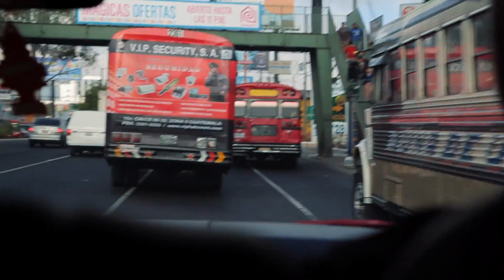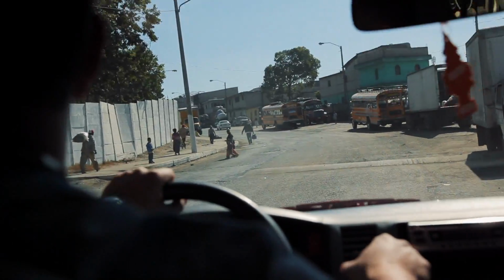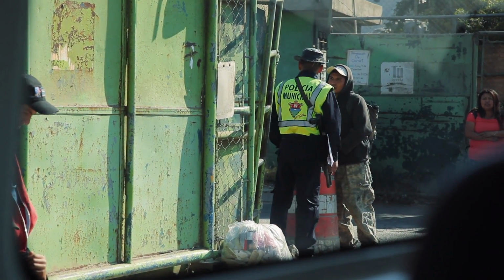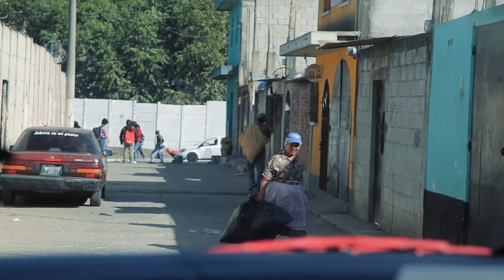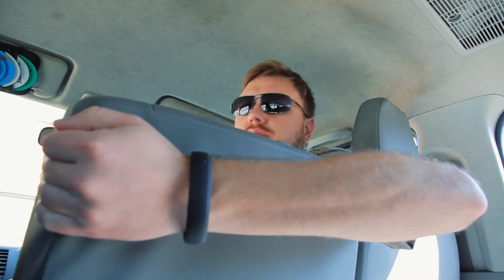Okay, so right now we've got a car full of food, basically beans and spaghetti, and we're on our way down to the dump ground. We're gonna go down there and distribute the food. Just have to go through some security gates first, and then on down to distribute it. Okay, so we're here. All right, so right now we're trying to get permissions into the dumps, and Jose's in right now negotiating with them. Gracias. All right, we're good to go.